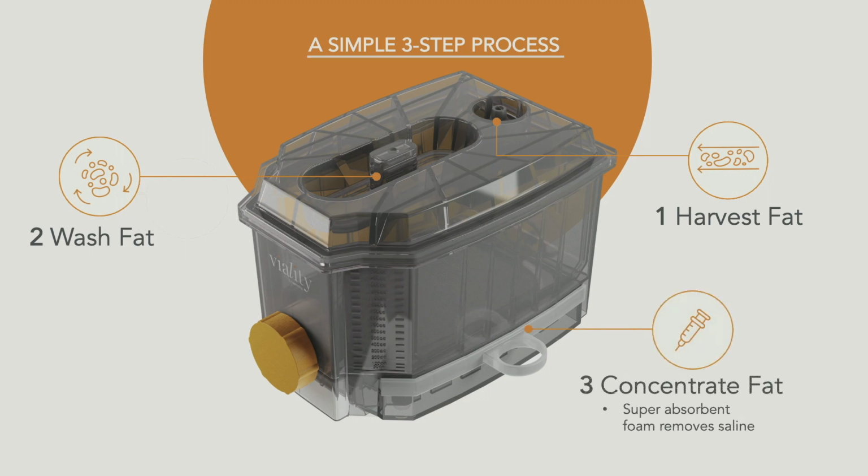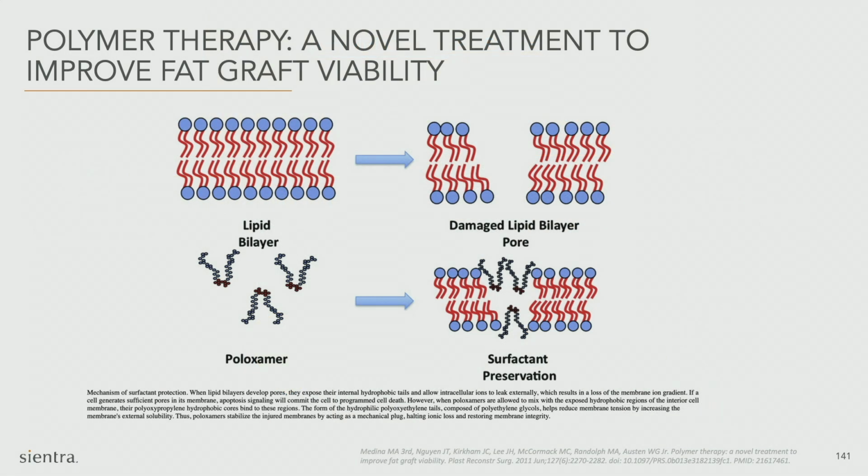And then concentrate it. So research at Mass General showed that the TELFA technique, where you roll out and you put your fat and let it concentrate, works very well, but super inefficient. So the system includes a highly absorbent foam that actually absorbs that excess liquid, allowing to inject over 90% concentrated adipose cell. So one of the papers that came out of the studies at Mass General showed that a lot of the cell membranes actually had holes in them because those membranes were damaged during the process.